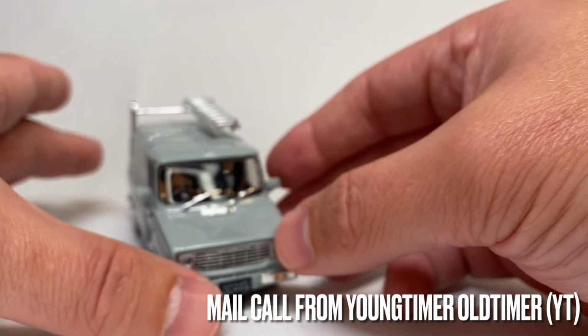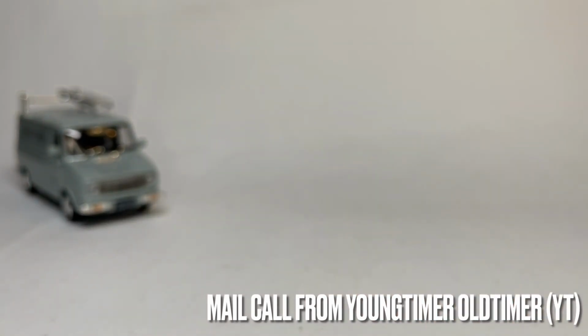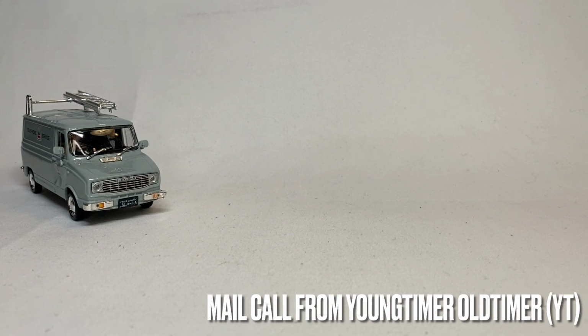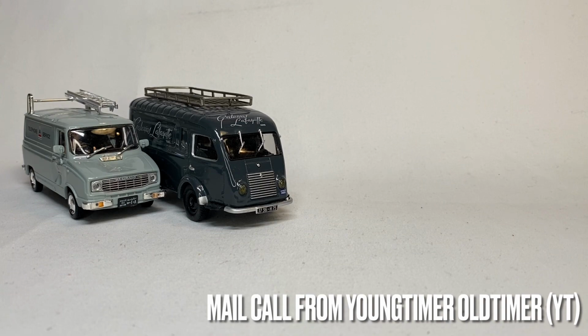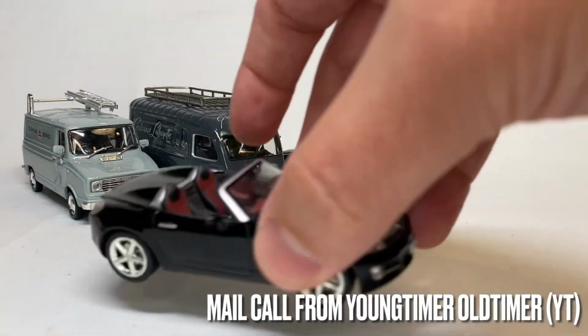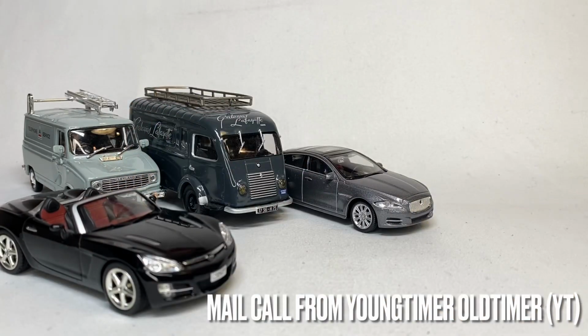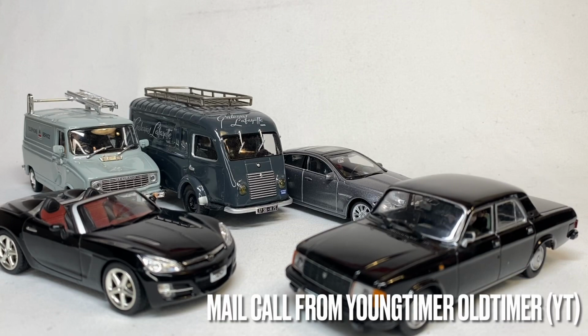Dimi, this was an amazing gift. Thank you so much for sending these to me. I love getting involved with different scales, and especially cars that I'm not familiar with or didn't grow up watching or appreciating. So again, this is a gift from Dimi at Youngtimer, Oldtimer.